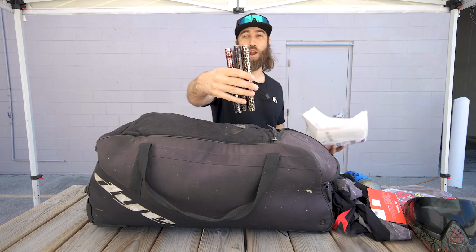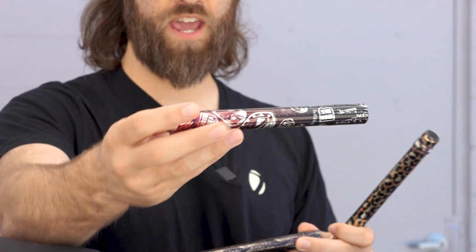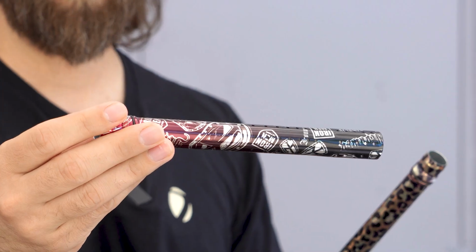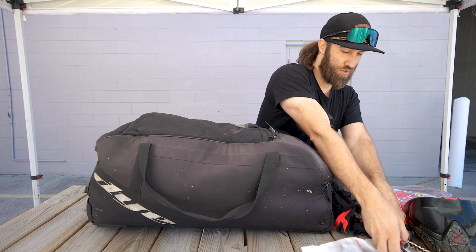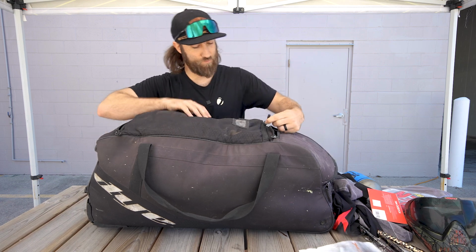What else we got here? We got some more barrel tips. I got the leopard, snake skin, and then our Team Ironman ULS barrel tip. Stay tuned. You'll be seeing a lot more of those coming out in the future. Let's get rid of the big part.